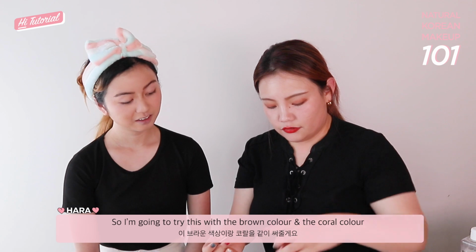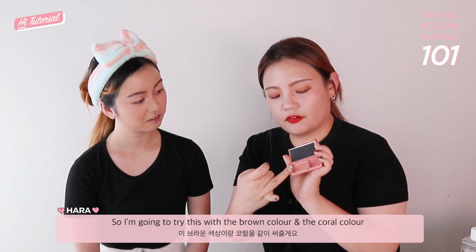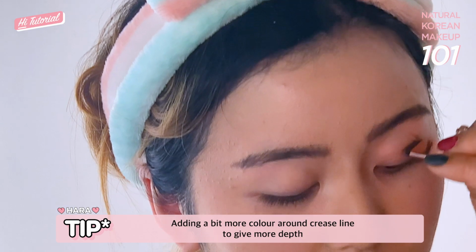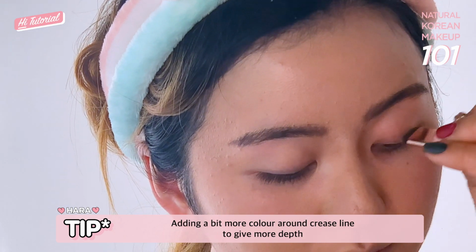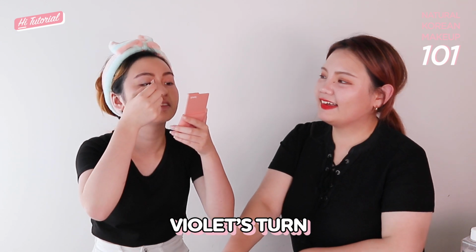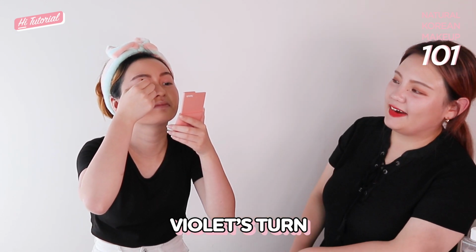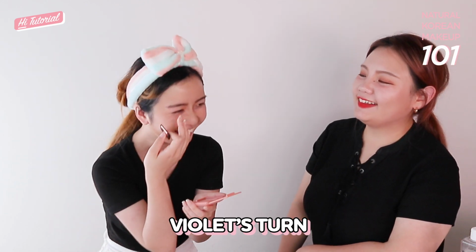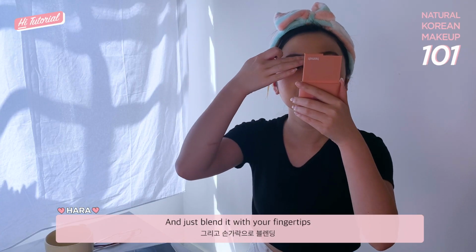So I'm going to try with this brown color and the coral color. So just one swipe. Swipe. It's just like, oh. Yes, that's right. Okay. And no, it's alright, all good. Okay, and just blend it with your fingertips.